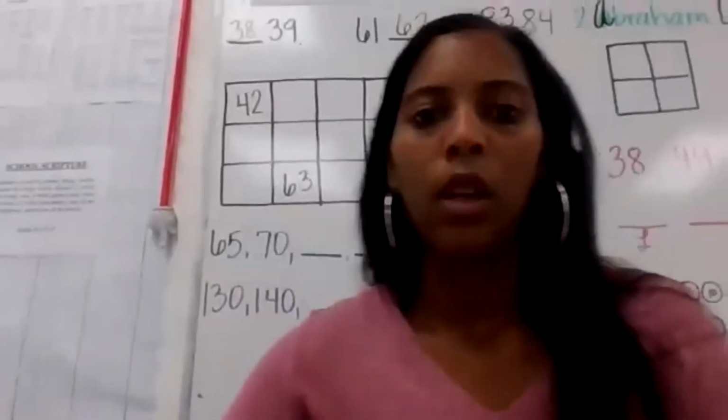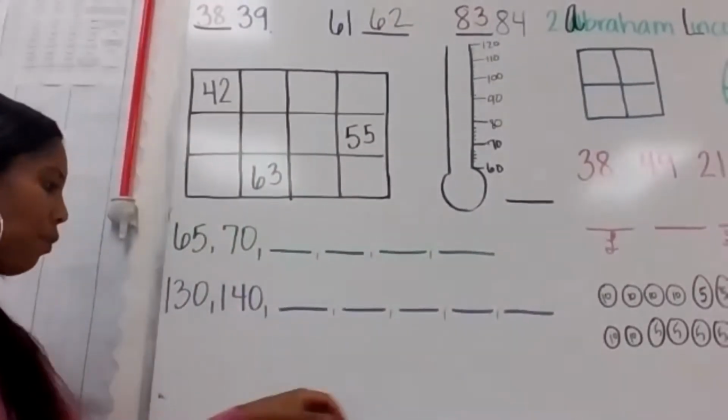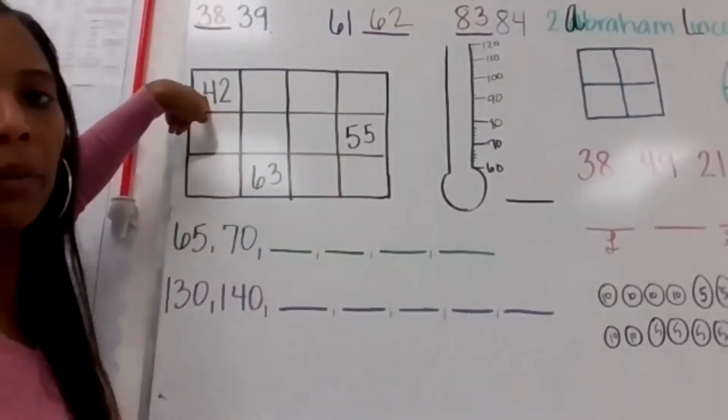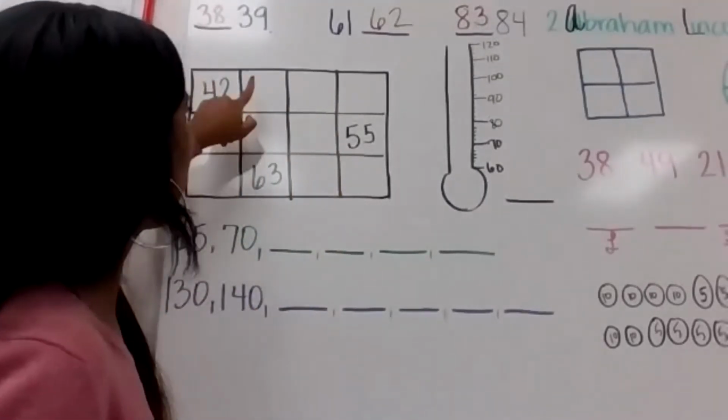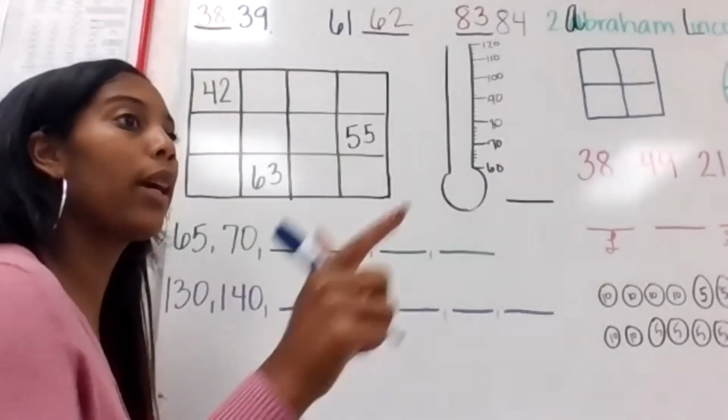All right, so let's look at my chart here. Let's fill in the missing numbers. I'm starting here with 42. What will go next here after the 42? What number would be next?